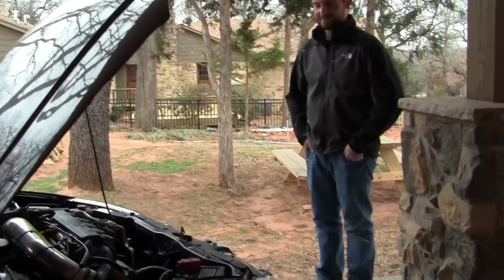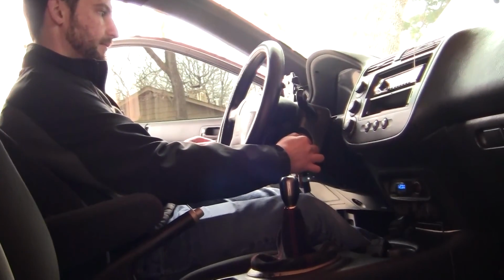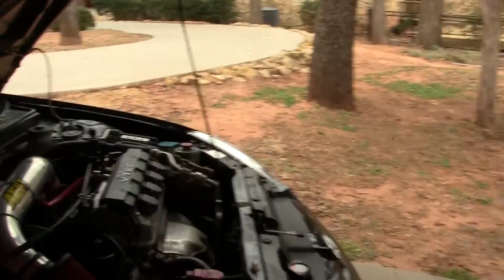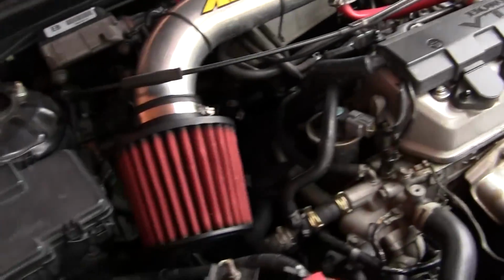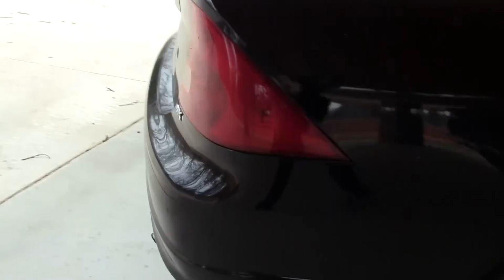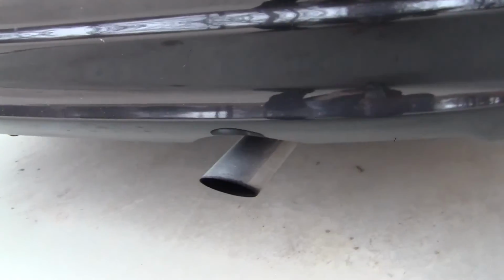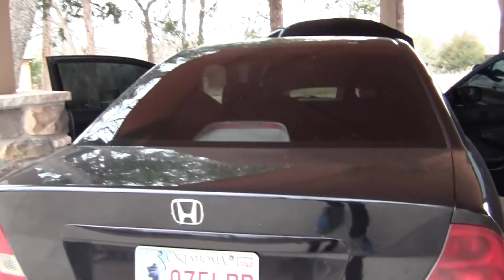Okay then, yeah, I'll pretend to not be terrified. I guess we can start it up and see how she runs. Let's start it up. Got a short ram intake with an AEM Dryflow. Pretty nice. Let's listen to the exhaust. It's whisper quiet. Not loud at all.